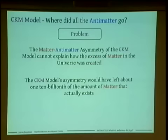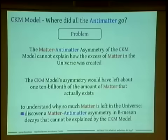People have tried to devise clever models to get around this. They have not worked. And so to understand why there's matter left, in fact, in that way, the title is a misnomer. So it's not really what happens to the antimatter. The title could have been, Why is there any matter left at all? So what we'd like to do, if we can, is to find a matter-antimatter asymmetry using the B meson particles that is different than our model.